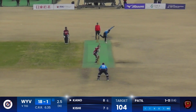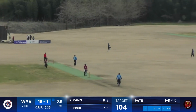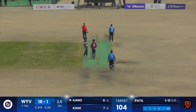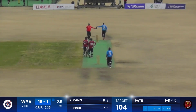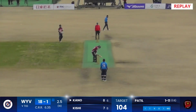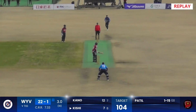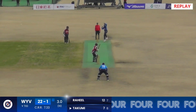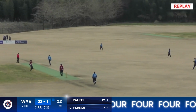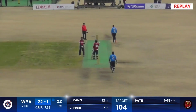Wyverns have to show some urgency here. They are trying it hard. That can be seen. This is one of the examples of it. That's gone over the fielder for four runs. Very good shot. Great intent by Wyverns. They want to fight it back. They want to give their best there. Just hitting it well enough to go over the fielder at mid off.